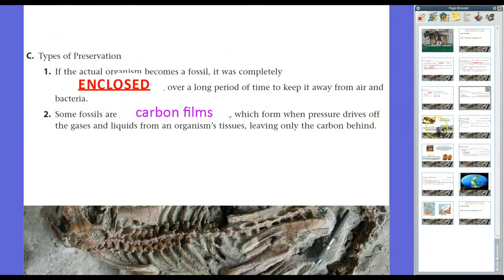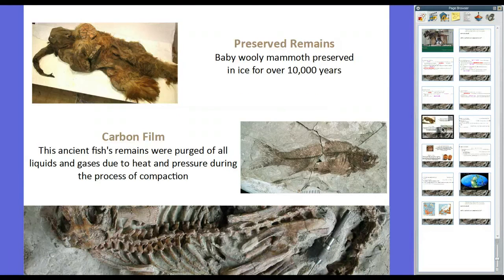Okay, so let's look at some types of fossils. Here's two of them. First off, preserved remains. The most recent fossils we'll find are preserved remains. This woolly mammoth was found in Russia. It dates back about 10,000 years. It was preserved in ice and it was actually butchered by humans. They show marks of humans using knives and cuttings to butcher it to take meat. And this was the carcass. This was what was left. It was thrown out in the ice, got buried by more ice, and it was preserved. And scientists in Russia were able to pull it out.